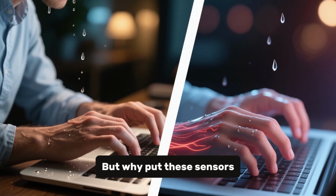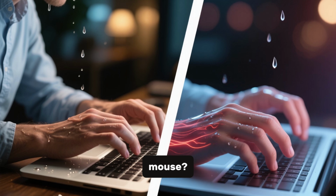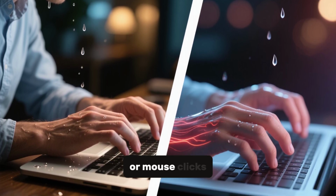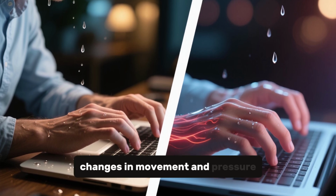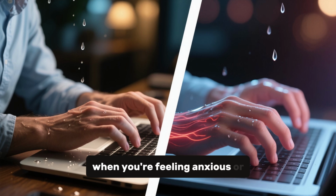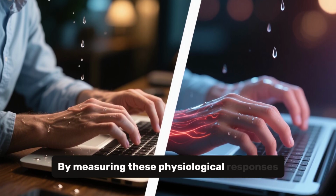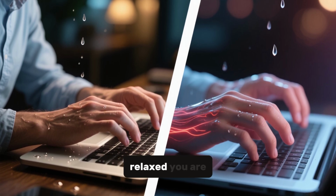But why put these sensors in laptops? Wouldn't it be easier to just use a keyboard or mouse? Well, it turns out that these sensors can do much more than just detect typing or mouse clicks. For example, they can also measure subtle changes in movement and pressure, such as the slight tremor in your fingers when you're feeling anxious, or the increased sweating when you're nervous. By measuring these physiological responses, the laptop can get a sense of how stressed or relaxed you are.